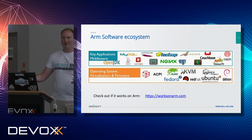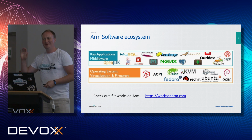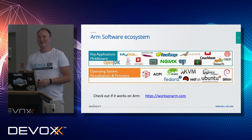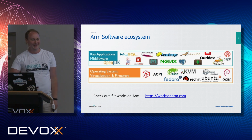So does anyone create jars, like fat jars, Spring Boot? Oh? And then what you do, throw them in the trash? No? Put in a container? Yeah? OK.